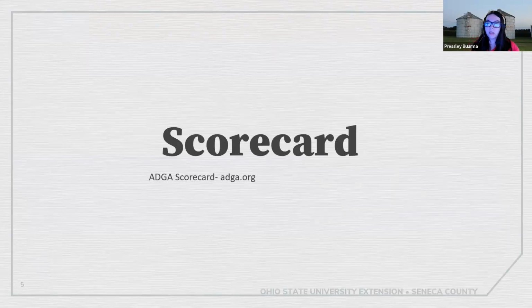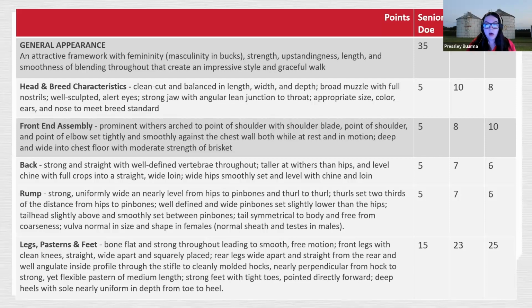So with the dairy, the number one thing you want to think about is the scorecard. You can get the scorecard from the American Dairy Goat Association. It's adga.org. And the scorecard is going to show you exactly how to judge that animal. So I have the scorecard kind of broken down here. And the first category that it covers is general appearance. General appearance is an attractive framework with femininity if it's a female or masculinity if it's a male. Strength, upstandingness, length, and smoothness of blending throughout that create an impressive style and graceful walk.